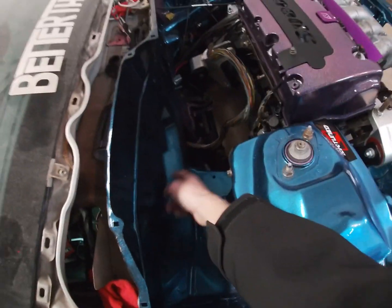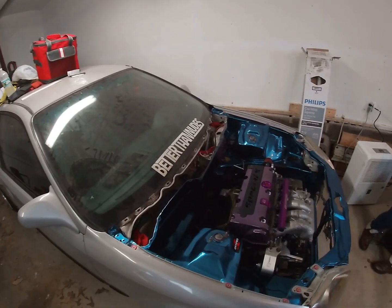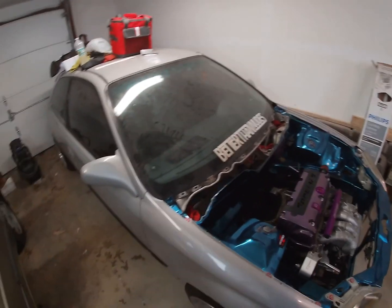So this is the fuse box. This is your main harness. This is where your AC would go. I didn't delete for the heat. God forbid I ever want to go back to heat, which I probably won't because there's no wipers in this car or anything. It's not a lot of fun to drive in the rain, I can tell you that much.